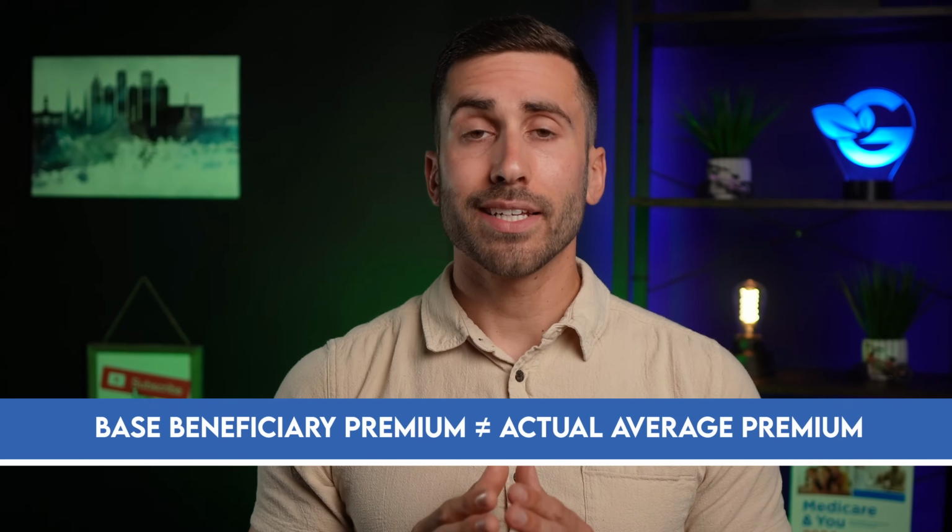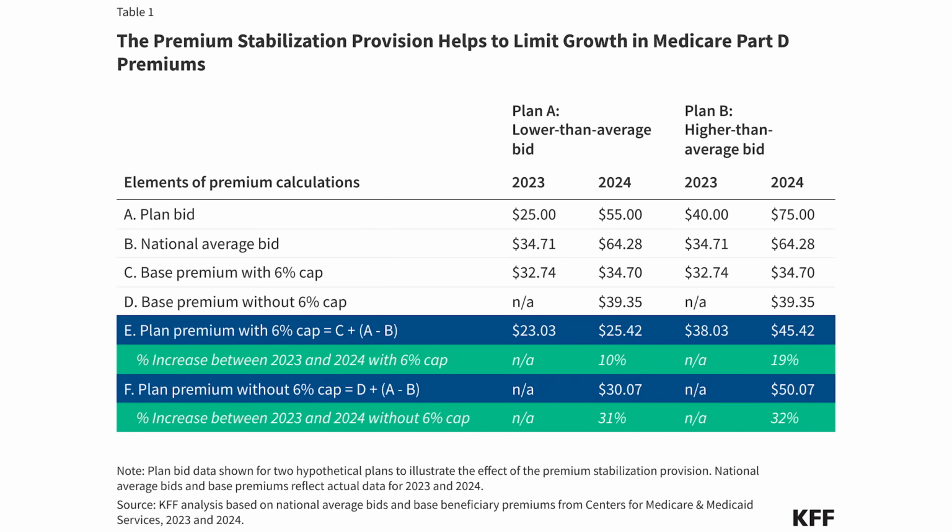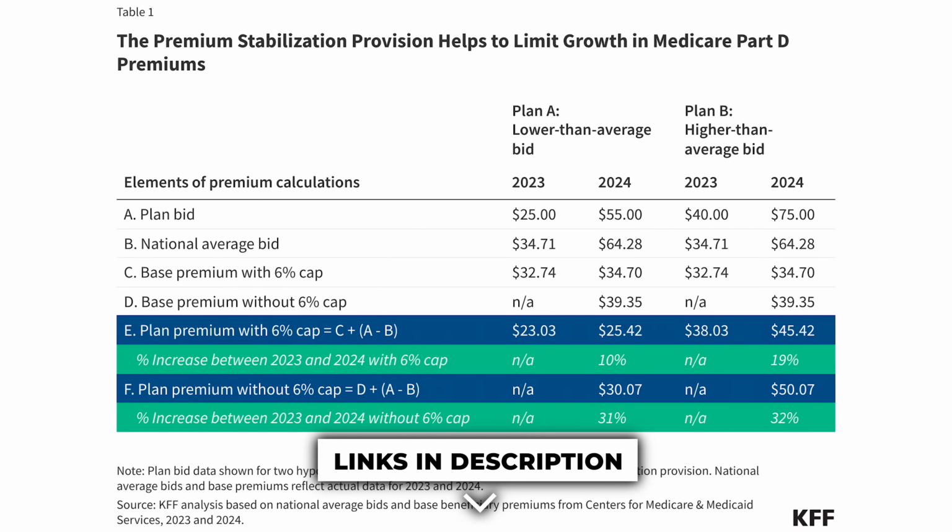It is important to remember that the base beneficiary premium is not the actual average premium that you, the consumer, will pay out of pocket. Even though the base beneficiary premium increase is capped at 6%, like we talked about in the past, your individual Part D premiums can and still likely will increase by more than 6% heading into 2025. If you are interested in learning more about the details of the impact of the base beneficiary premium on the overall Part D premiums, we will link to the following information that you can see here from the Kaiser Family Foundation, and we'll put that in the video description.